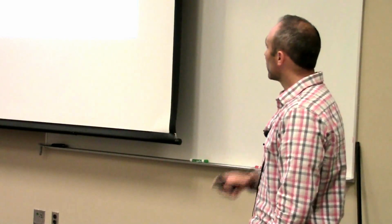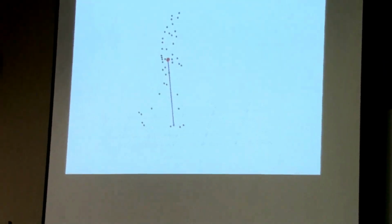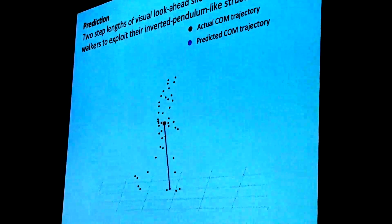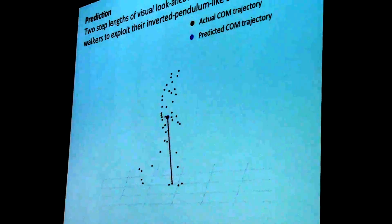To test this prediction, John built a simulation of an inverted pendulum in 3D. He then fed the initial position and velocity of the center of mass at the beginning of each step into the simulation and ran it forward for a duration equal to the actual duration of that step.